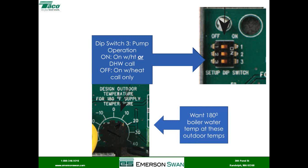And then finally, we need to tell this at what outdoor temperature we want 180-degree boiler water. So we set that little dial, which is set from -30 to +40. And my suggestion to people is set it at +10. And +10 outside is pretty much you need hot water. So put it at 10 in its program, and it could not be simpler. So with just this one device, we've raised the intelligence bar on that dumb boiler.